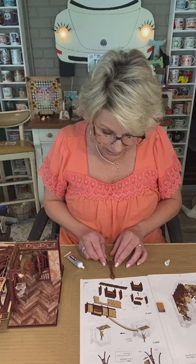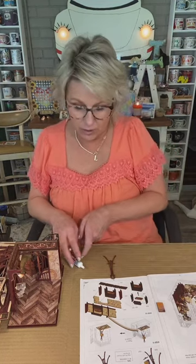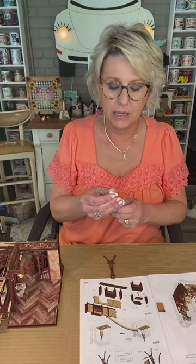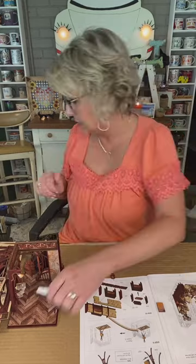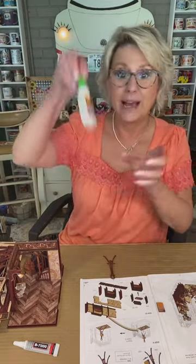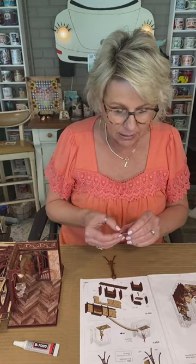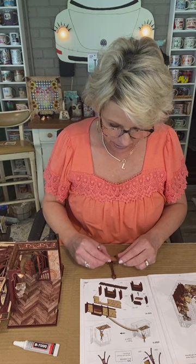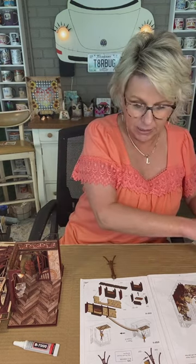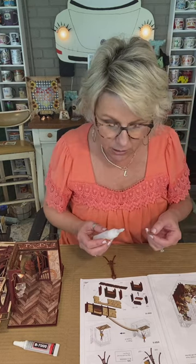I almost got out super glue for this. If I wasn't so scared of gluing my fingers together, I think I would get that out because this takes a minute. Do I have super glue in here? I might try it. I do. I might do that because it's faster. And then this is gonna go right on here. That's my little painting, and I'm probably gonna glue it into place. I just don't want it falling apart.